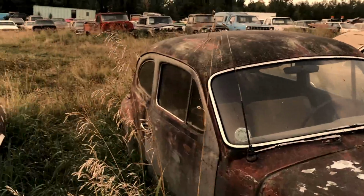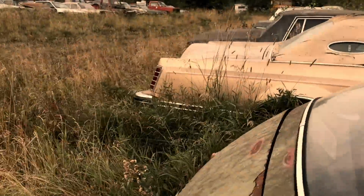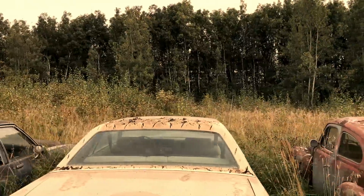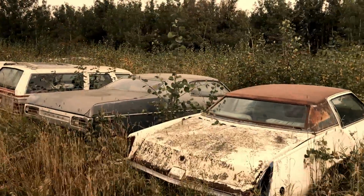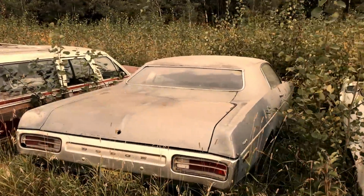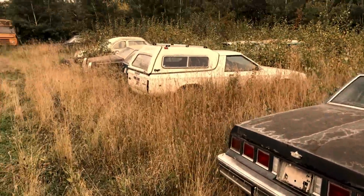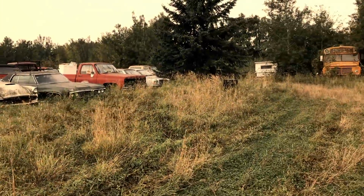I'm like right next to train tracks here. That's what all the noise is. There's a train going by through the bush over there. Dodge Polara. Some of these have pretty good motors in them, like 383s or things like that you could retrofit into another car.